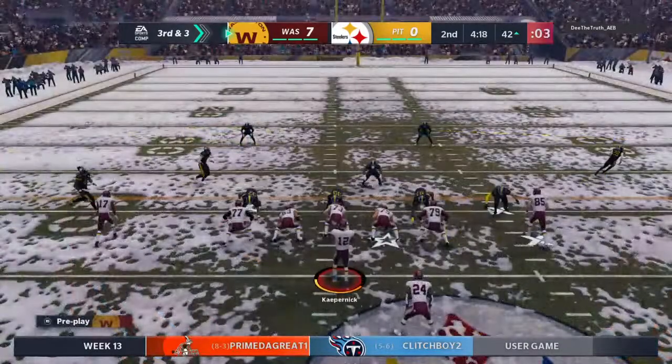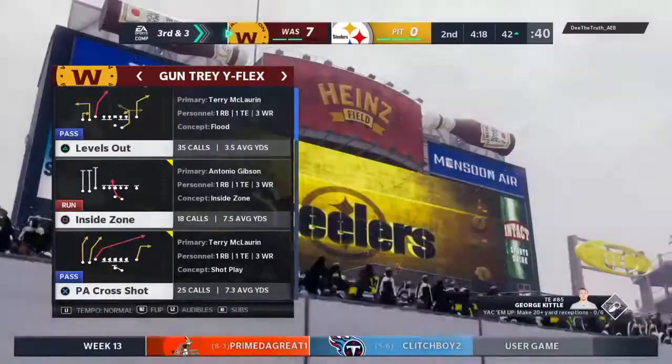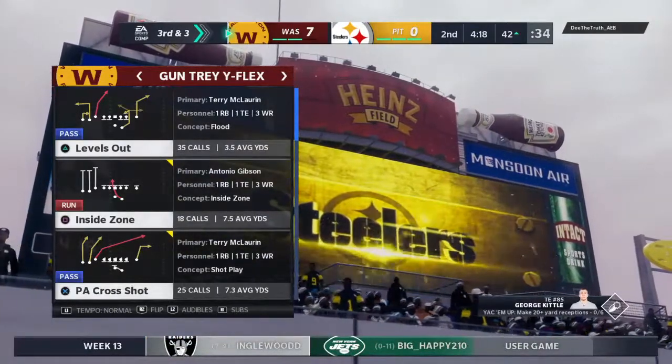A good chance this is 4-down territory if they're unable to convert. But right now looking at a 3rd and 3. And Washington now going to use the first of their 3 timeouts. They'll have 2 remaining as we step aside here in this second quarter.